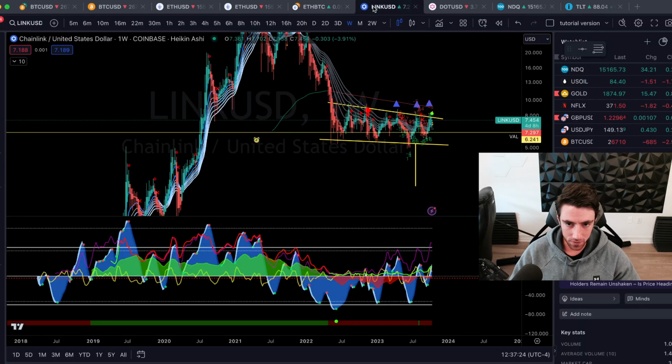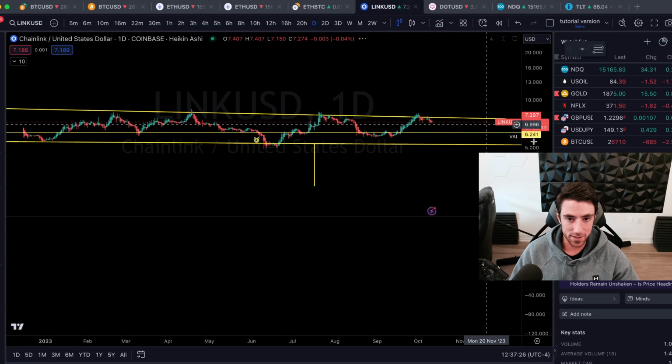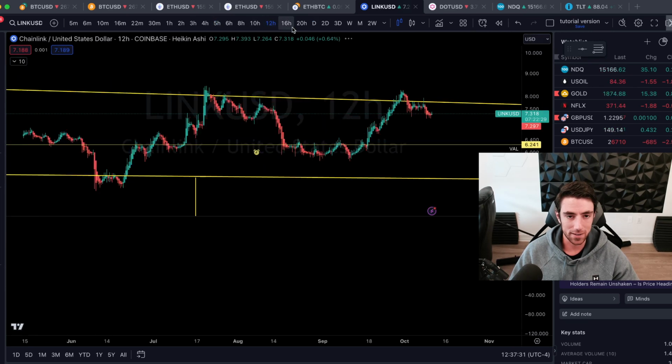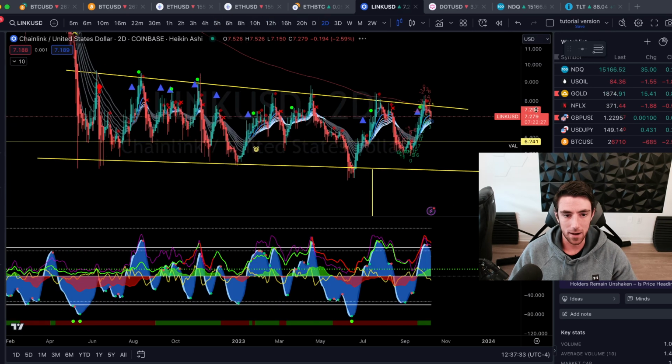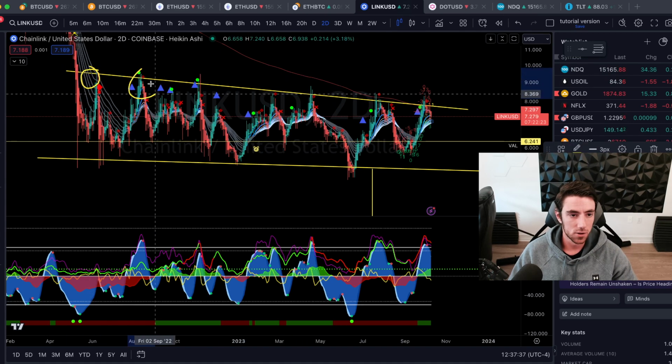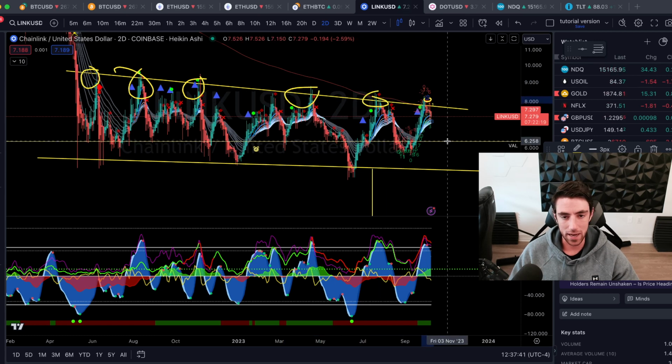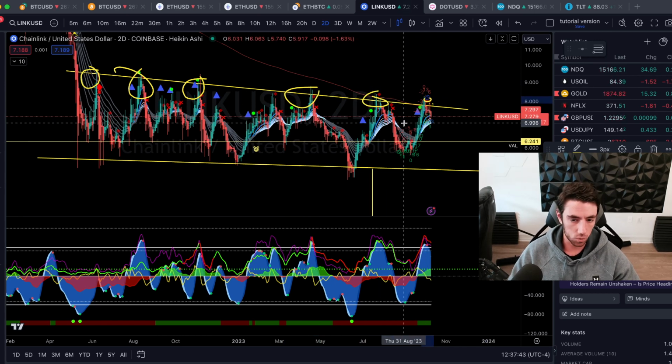In terms of a potential trade setup, a trade that I've been looking at taking is on Chainlink. Every time we hit this trend line, you reject from it and go down. This is a pretty good swing short. I think that would have a good shot of playing out. It may not win, but if you guys want to trade it, I am trading it.